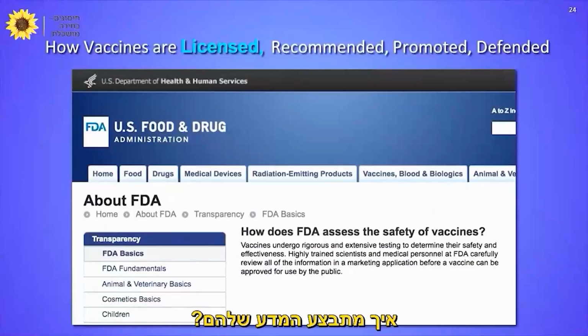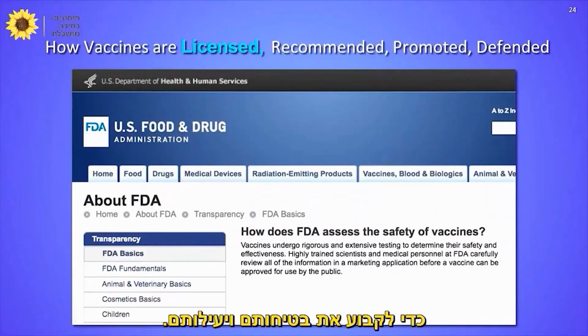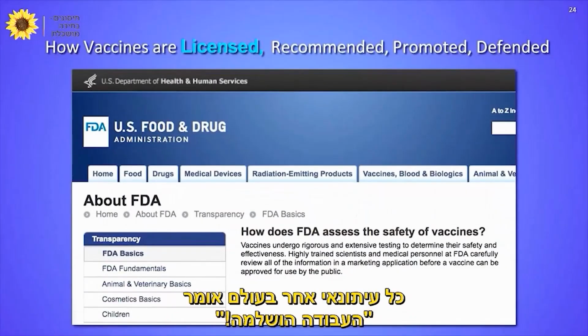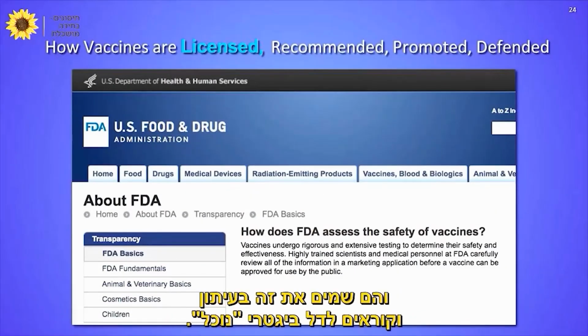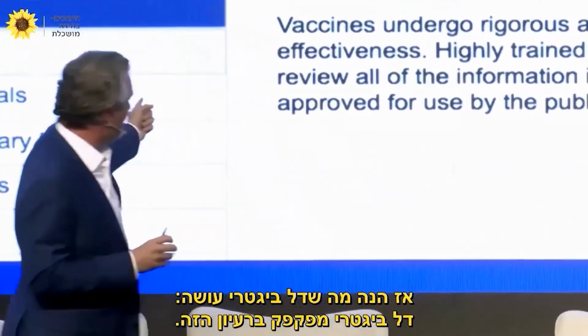How is their science being done? Well, the FDA says vaccines undergo rigorous and extensive testing to determine their safety and effectiveness. Okay, sounds good, looks good, I read it. Every other reporter in the world says, job done, let me put this in the paper and then call Del Bigtree a huckster. Well, here's what Del Bigtree does. Del Bigtree challenges that idea.